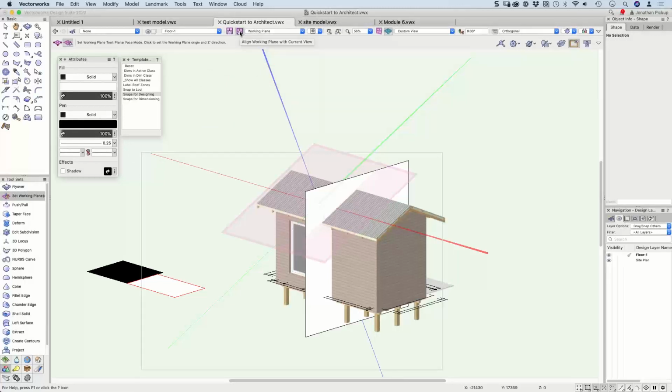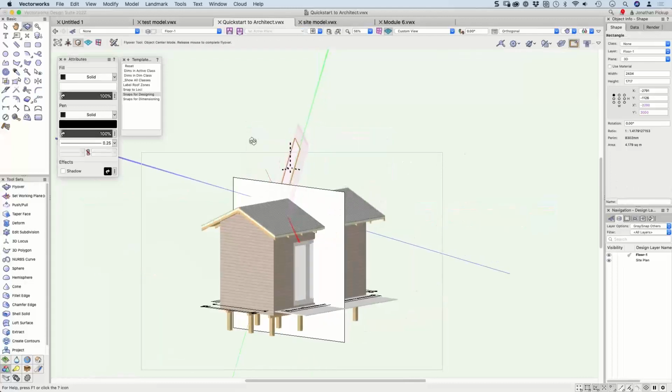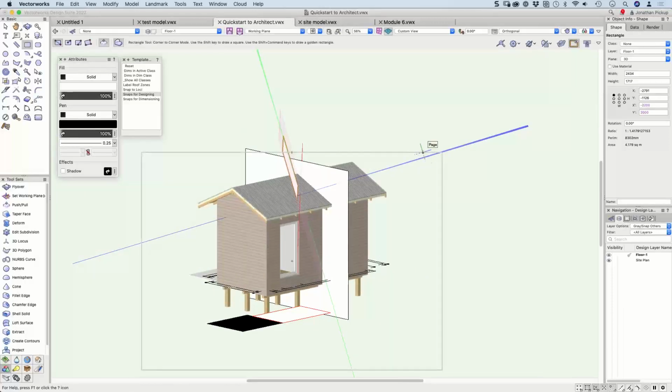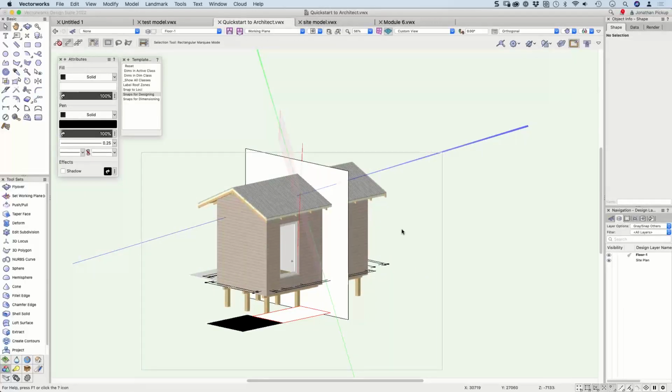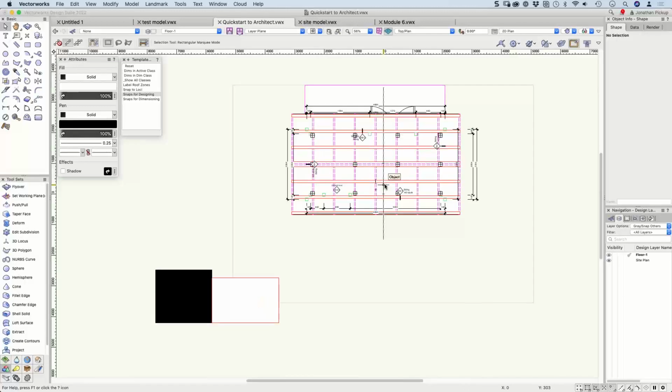And the other one I can do, which I don't use very often, is align working plane to current view. So when I click on this, it'll look at my current view and set the working plane to my current view. So back to that, let's set my working plane. You can see my working plane is now square on the page. So if I draw an object on there and then turn my view, there it is. You can see my working plane was actually at a strange angle based on my 3D view. So I'm going to go back to layer plane and 2D.